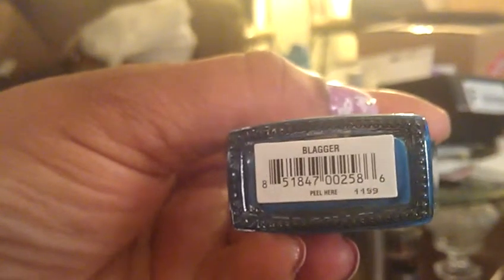Then I have, I don't know if this is Blagger or Bladger, but L'Oreal Jet Set to Paris is an exact dupe for this color. I know because I had it. Wore one on one hand, one on the other. I couldn't tell the difference. No one at work could tell the difference, and I gave that one to my daughter because the butter one was more costly.